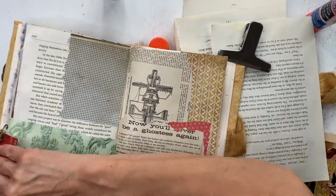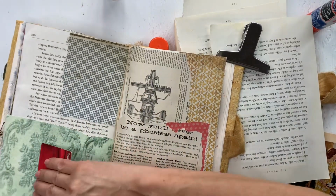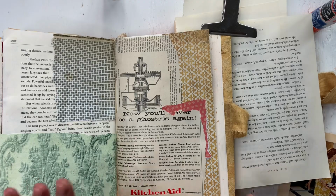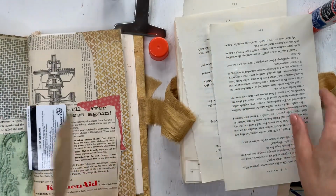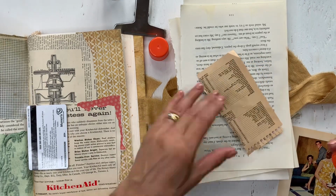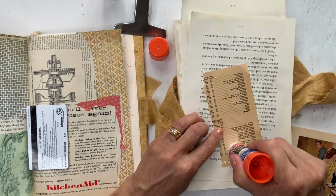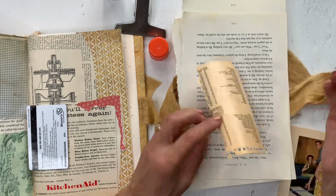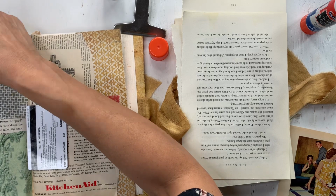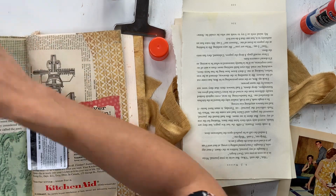I have to say, now that the book is getting a little bit bulkier, it gets harder and harder to work in it. Because this is an altered book, and I do find that the back part of the book is just getting harder and harder. Let me know if you've done an altered book and you find the same. I don't know how to explain it. It's not lying flat.